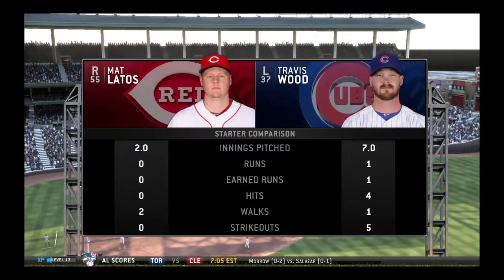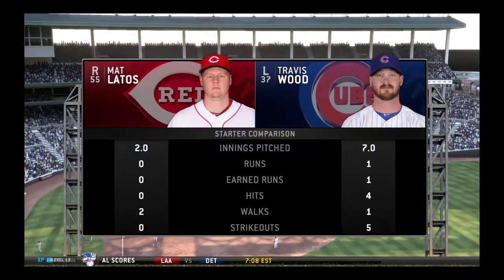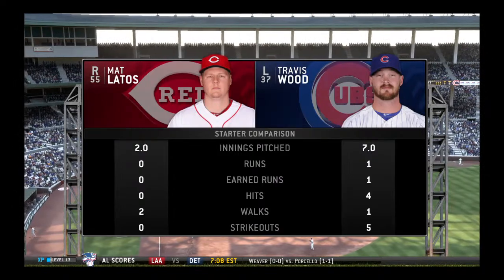With that, we'll give you a look at our starter comparison for the 2 starting pitchers in the game, and the column to look at is the one on the right side of your screen. Not too many hits to go around at this point in the ballgame.